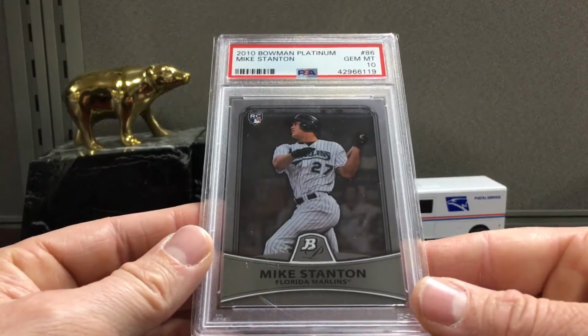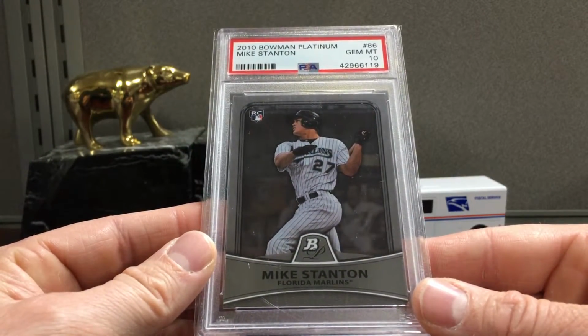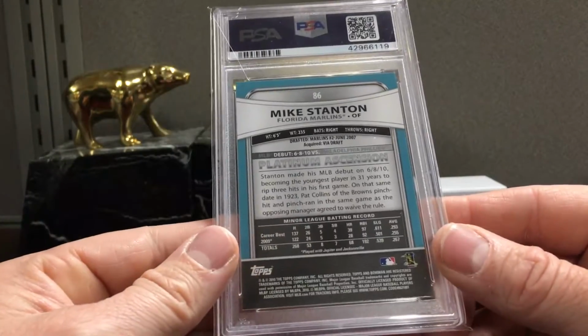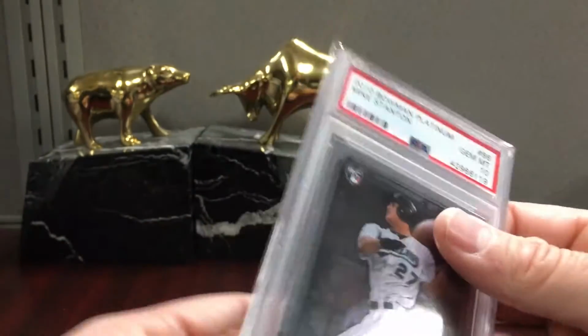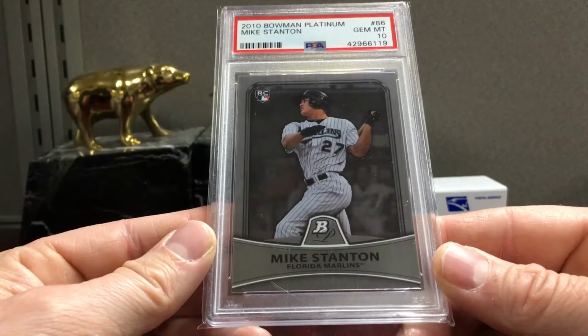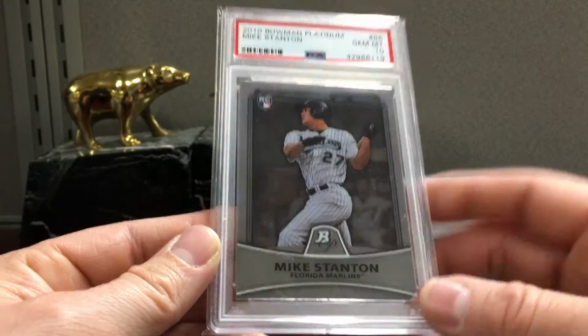Bowman Platinum Stanton. I'm not a huge fan of this set. I know there's a Trout in this set. It's just a prospect card Trout that has a pretty good hobby following. But I just liked it because it was a Stanton rookie and it was like $20 in a Gem Mint 10, so I picked it up.